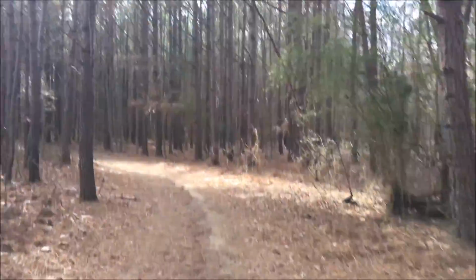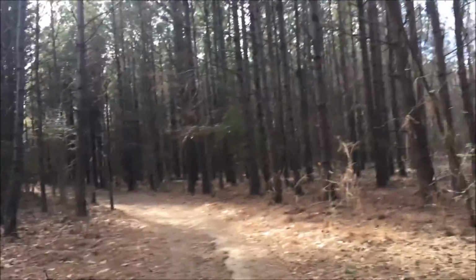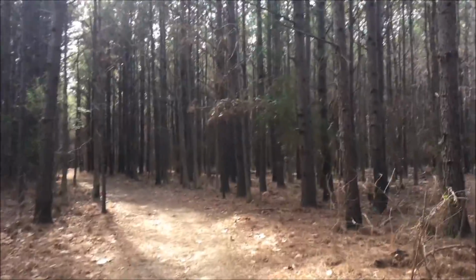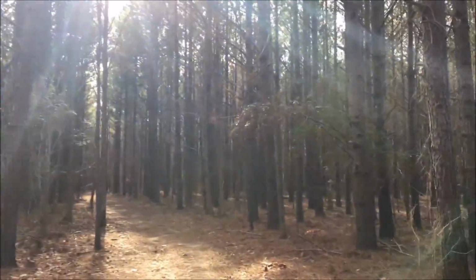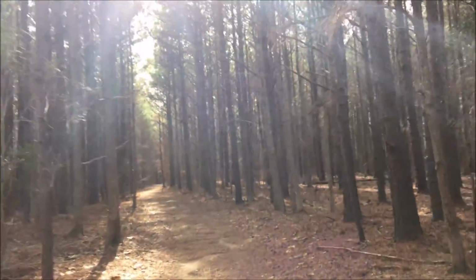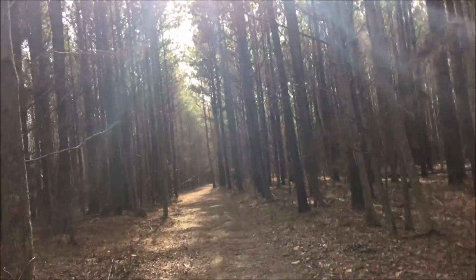We're on the trail about halfway from Spyglass Hill back to the trailhead. Just entered this pine plantation area again. Trail's back to being boring. So that's it, Spyglass Hill Trail, or one section of it rather. There's a bunch of other sections I hadn't hiked.